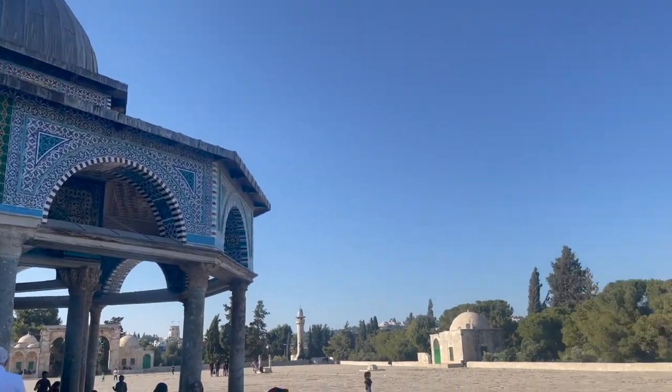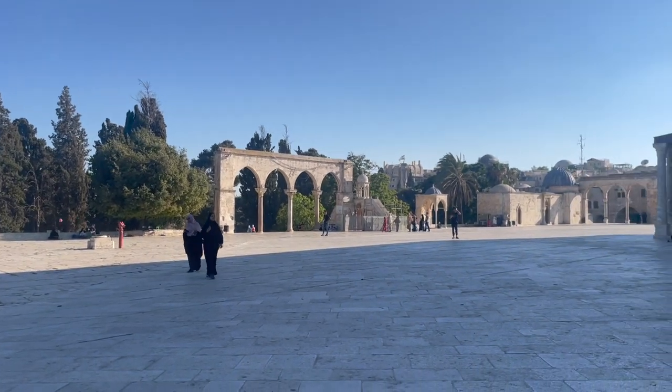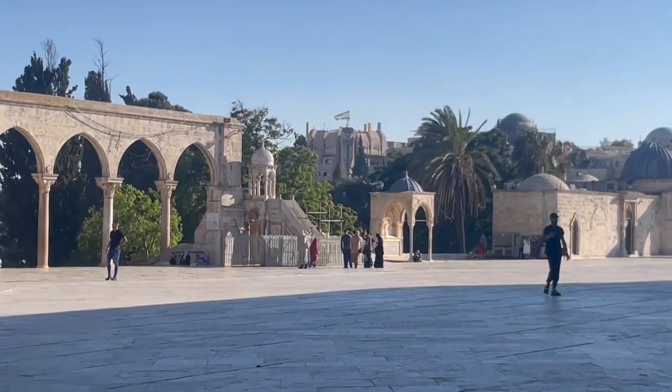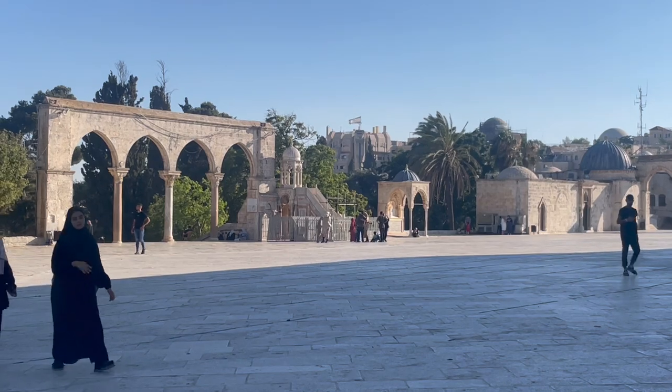This completes a full round of the compound, so I am back to where I started. As you can see, we are at the place that we started right there. I forgot what it's called, I'm sorry. The pulpit, it's called the pulpit, back at the pulpit.